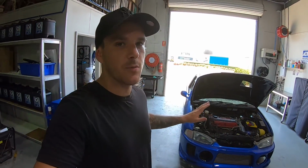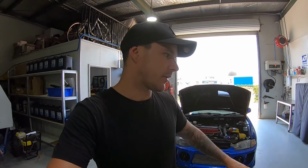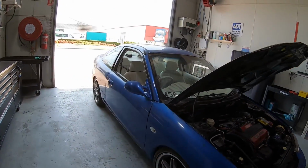All right, so the first thing I really want to do is get it out and wash the shit out of it. Like I said, it's been sitting for 4 years. There's a lot of grot, a lot of bird poo, a lot of stuff in it. So we're going to try and clean it up, get it outside, gurney it off, and do that now.